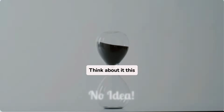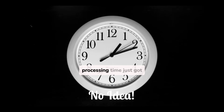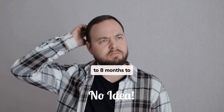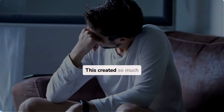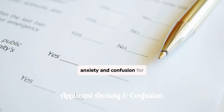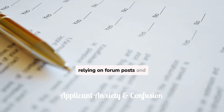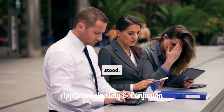Think about it this way. If you applied 6 months ago and the website says 6 to 8 months, does that mean you have 0 to 2 months left? Or does it mean the processing time just got longer and you still have 6 to 8 months to go? You had no idea. This created so much anxiety and confusion for applicants. People were left guessing, relying on forum posts and secondhand information to try to figure out where they stood.